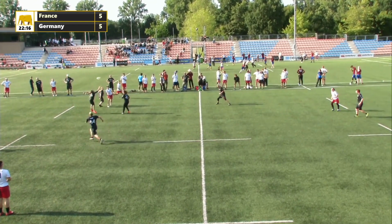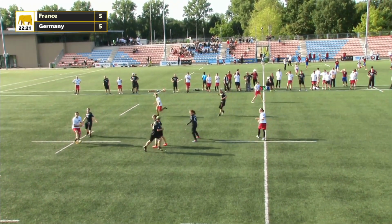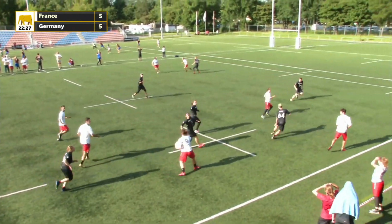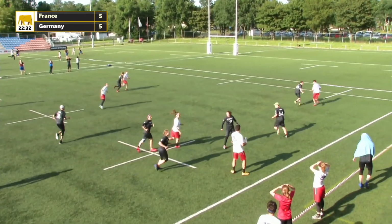Good zone D from the Germans there, and it's a poach. Great catch in the middle from Combray. German player came in thinking he'd spotted it. Rosen was going to be able to go and get that block, but fantastic catch from the Frenchman. Has kept possession.